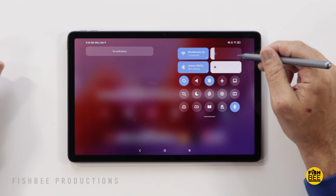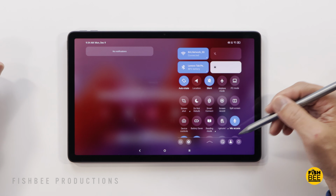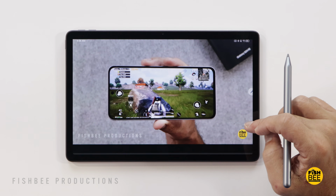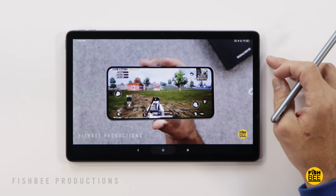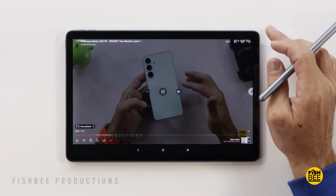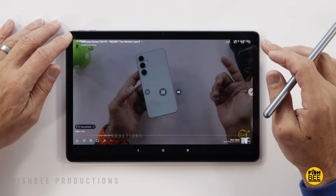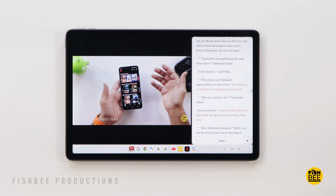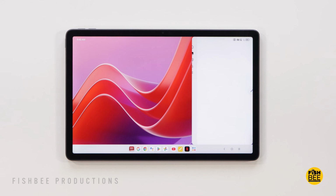I believe you get 2 years of software updates on here, maybe a little more for security updates, but this is one area where Lenovo needs to improve to compete against Samsung. Now the downside to the software on Lenovo tablets, I feel like I see more glitches after their software updates versus some of the other tablets out there.